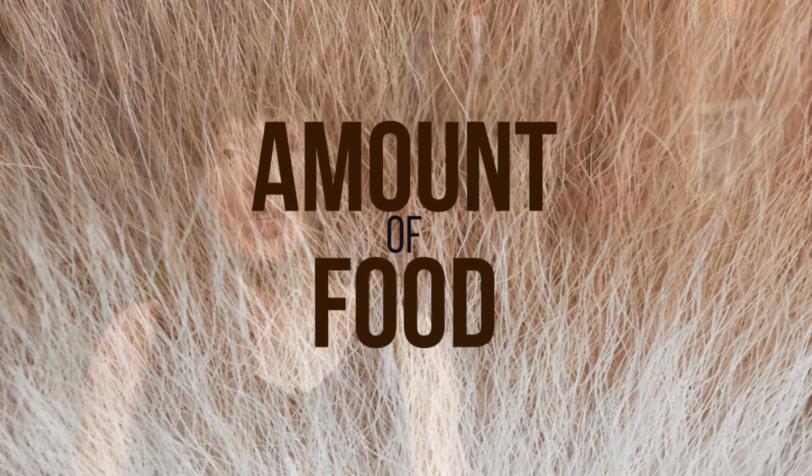Tip 4. The amount. I hear a lot of owners say, well, I don't know how my dog got fat. He doesn't eat much at all. So I don't know how to make him lose weight because I don't know how to give him even less food than this. This is a very common thing.